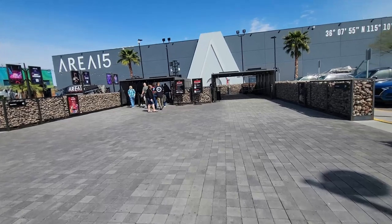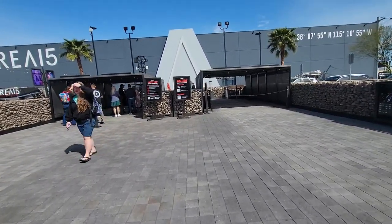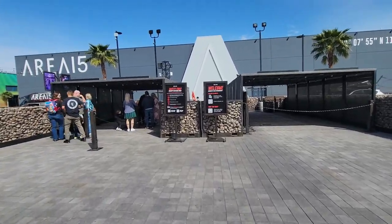Looks like there is a security check. That's good. Let me see what we're not allowed to bring though. No outside food or beverage. Unfortunately, James had to run my Powerade back to the car. That sucks. I wonder if I would have been okay if it was a water bottle, but my GoPro is not a problem, so that's good.